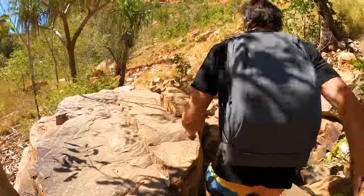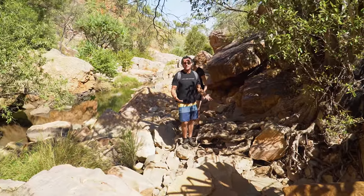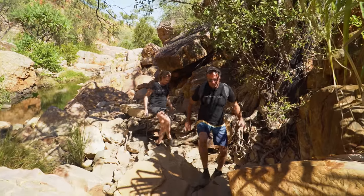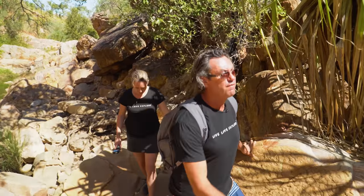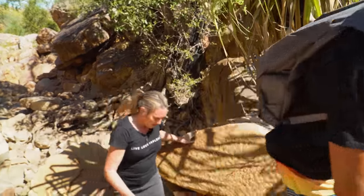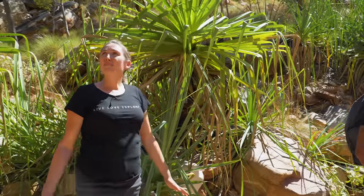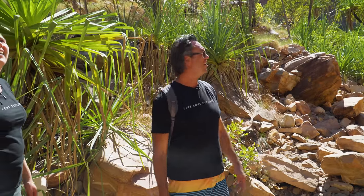Wow, this is absolutely amazing. I wasn't expecting all these rocks. It's like a canyon gorge we're walking through. Very rocky, but exciting and something totally different that I've not really seen before. And look at the views, spectacular. I've seen the photos, but photos do no justice. You have to be here in the real world. Look at that, that's where we're heading. We're going to have a swim when we get there. We're about halfway.